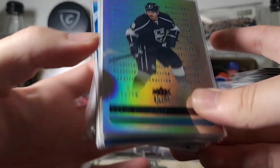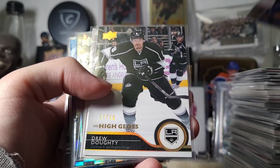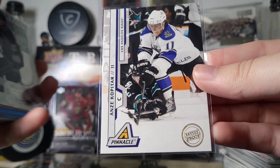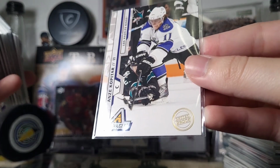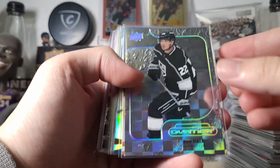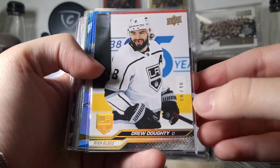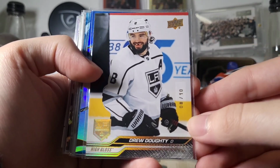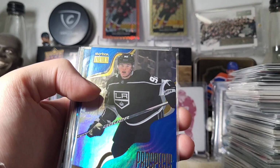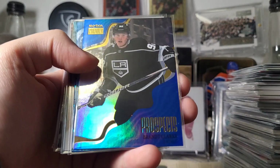One off the jersey number. Random Kopitar exclusive. Drew Doughty High Gloss. One off the jersey number. Just a fun parallel from back in the day. Kopitar Artist Proof from Pinnacle. Really weird product that's not numbered. Fiala Checkerboard. Drew Doughty jersey numbered High Gloss. That was cool. It's like $10 too. Really cheap. There's a lot of really cheap stuff in this order. I got lucky with a lot of these.